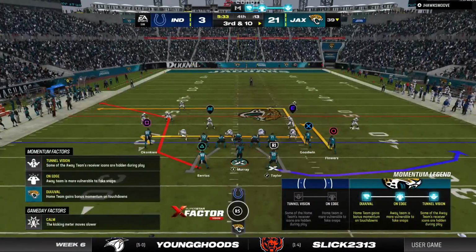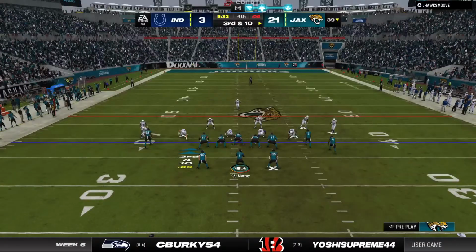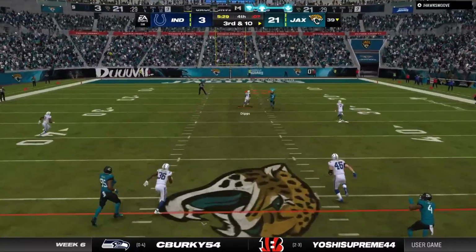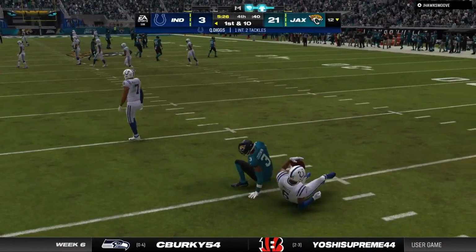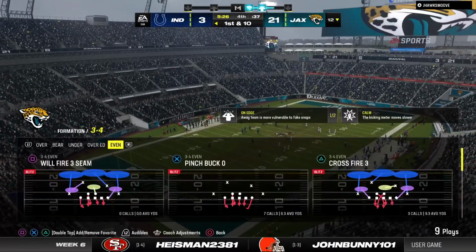And this offense on 3rd down today, not quite 50%, 4 for 9. This is 3rd and 10. Out of the gun, here's Murray. Deep ball for Goodwin. And this is going to be intercepted. Picked off by Quandre Diggs. And the Colts will take over here at their own 12-yard line.